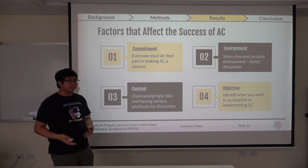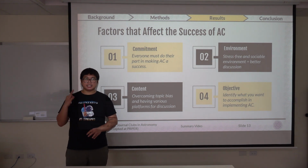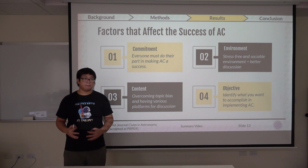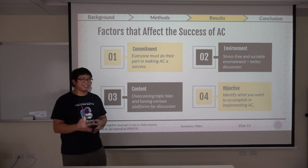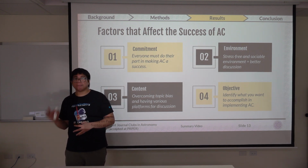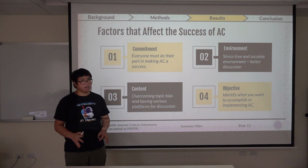And lastly, objective. Of course, it's important to have a clear and concise list of goals that you want to achieve when you are going to implement AC. Do you want to keep abreast of the latest knowledge in astronomy only? Or do you want to teach students how to present papers properly? Or do you want to learn other concepts in astronomy?